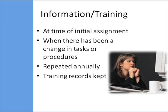Training around bloodborne pathogens must be provided at the time of initial assignments to tasks where occupational exposure could occur, or when there has been a change in tasks or procedures that affect the employee's occupational exposure. Training is repeated annually, and records of training are kept on file.